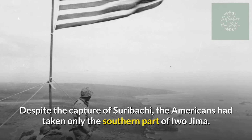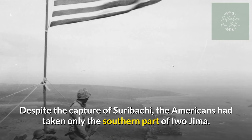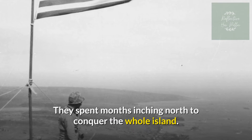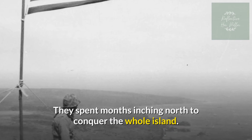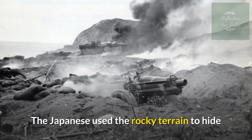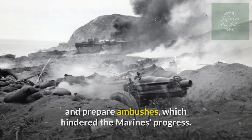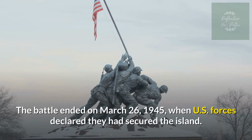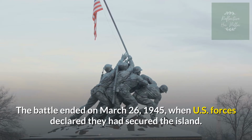Despite the capture of Suribachi, the Americans had taken only the southern part of Iwo Jima. They spent months inching north to conquer the whole island. The Japanese used the rocky terrain to hide and prepare ambushes, which hindered the Marines' progress. The battle ended on March 26, 1945, when U.S. forces declared they had secured the island.